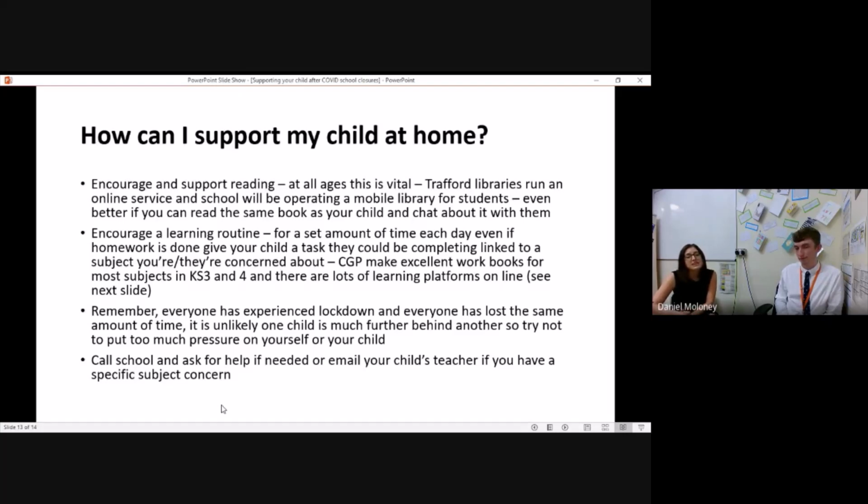I think a really key thing to say is that everyone has experienced lockdown and everyone has lost the same amount of time and the same amount of learning. I think it's unlikely that one child is much further behind than another, and that seems to be playing out in the interactions that we have had with the children so far. So try not to put too much pressure on yourself or your child. Everyone's trying their best and we're going to come through it better and stronger.